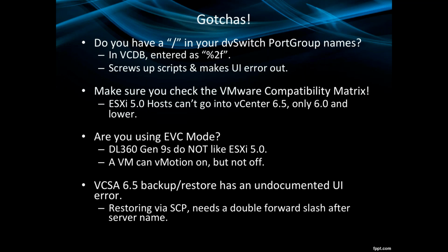Another thing that caught us was that our Gen 9s for HP's DL360 line do not like ESXi 5.0. We installed it fine when a new set of hosts came into our older infrastructure before the project started, and we wanted to do like to like. When we installed ESXi, everything went fine, all of our tests went fine, and we rolled them into production a little too quickly. And we discovered that when you turn EVC mode on an Intel DL360 Gen 9, a VM can vMotion onto the machine just fine, but it can't vMotion off the machine.